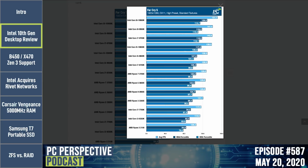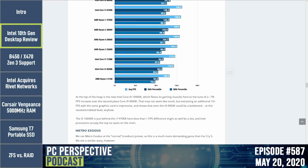The Core i5 that we received, the 10600K, is a heck of a gaming CPU for an announced price of $262 to $263. I have not seen it listed anywhere for sale. I'm guessing it's going to be in the $269 to $279 range. It's essentially at the same performance level as the i7-9700K. It's within like a frame per second of it in gaming tests, and I've seen this corroborated by other outlets.